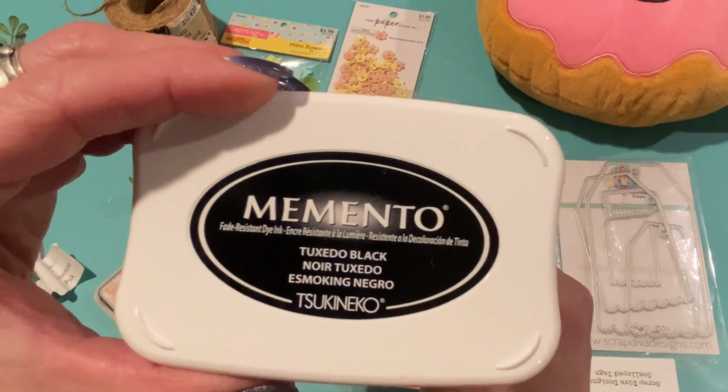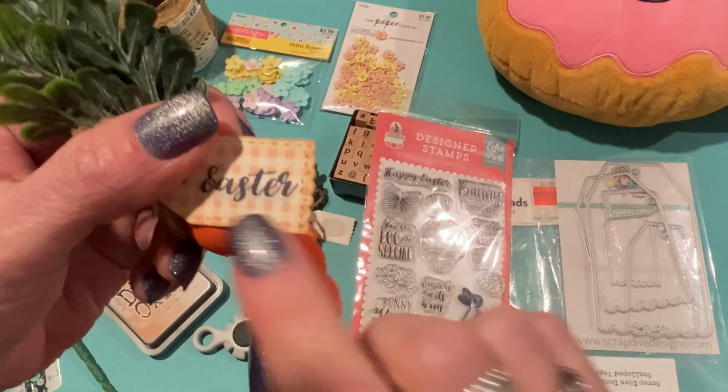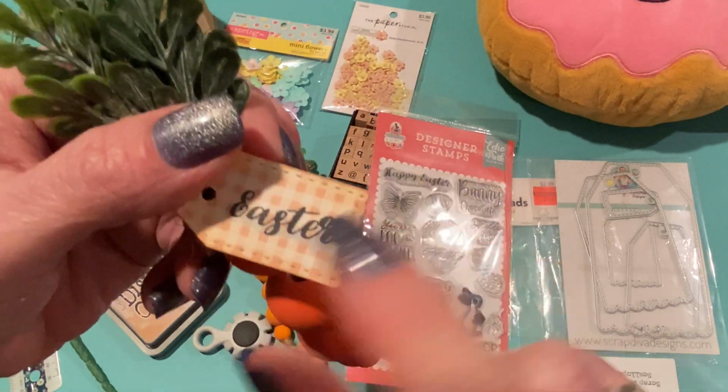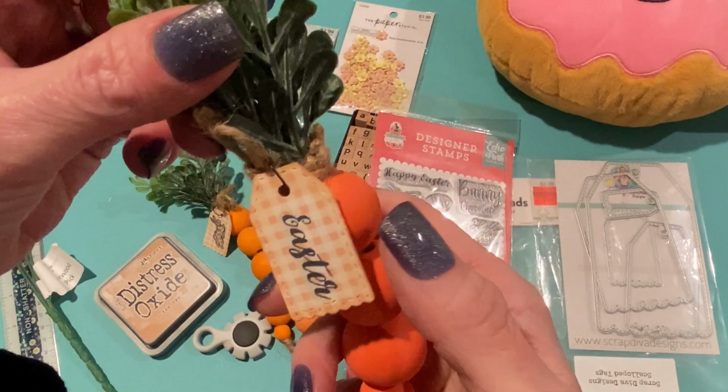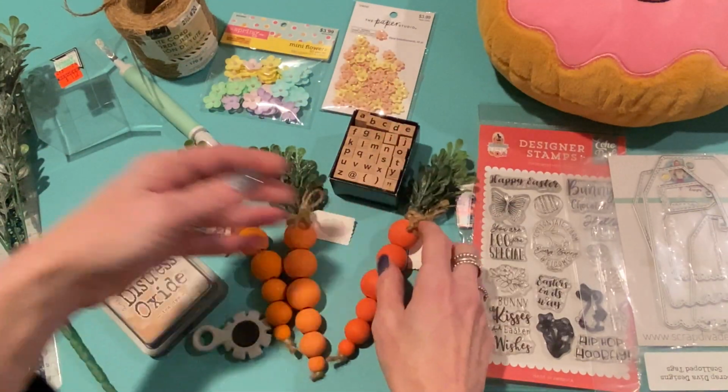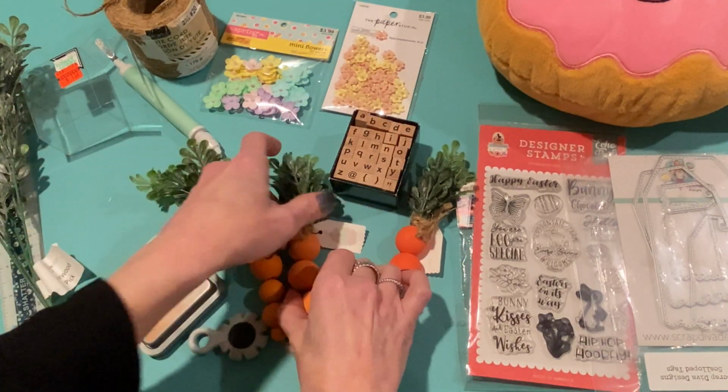And then I used my Memento Tuxedo Black ink for the stamping. That's this right here. And I used just a light gray alcohol marker just to add a little bit of a shadow to that. And the paint that I used, I'll show you. Well, let me show you the rest of the carrots.